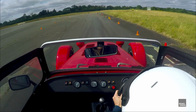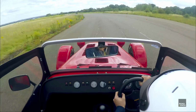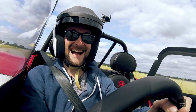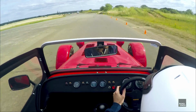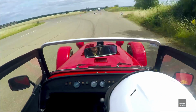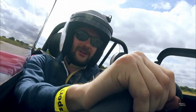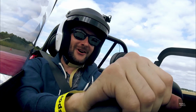This is insane. It's very easy to get into a rhythm, a flow with this car, and it's just such a joy going from corner to corner. It just all makes sense. This is seriously addictive. I do wonder what this car would be like in the wet, but here in the dry, in the sun, I don't think there's a much better driving experience. They're about to close the track now, but I'm going to try and squeeze in just one more lap.